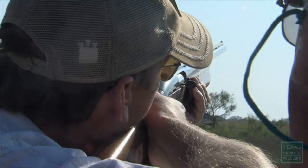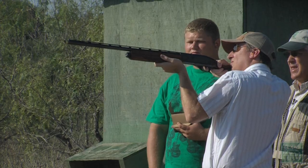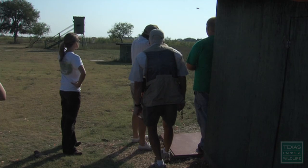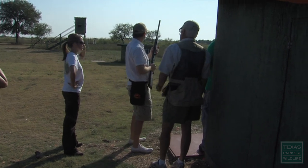Pull. I've shot a shotgun once. This was the first time. Just below it. Pull. I hit zero. Okay. I want a bird hunt. It's going to take some more practice, but I'll definitely get it. Ooh, just scratched the left edge of it. I at least got a little piece of one.